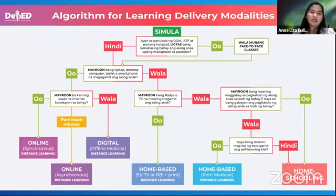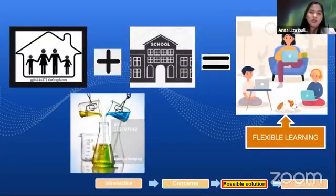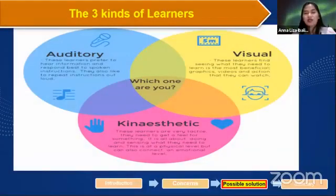So, this is the algorithm by the Department of Education na nabigay na natin kanina. So, we have synchronous, online, digital, home-based, and you have homeschooling. Okay? So, when you fuse the school with home, you will have flexible learning. So in experiment, there's no such thing as the first experiment is always the first one. If you're going to go back to the other scientists, like Edison, he was able to do a lot of experiments before he was able to come up with one which is very successful. So we need to have this trial and error method.